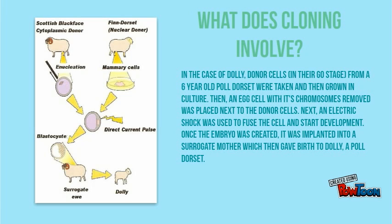What does cloning involve? In the case of Dolly, donor cells in their growth stage from a 6-year-old Poll Dorset were taken and then grown in culture. Then an egg cell with its chromosomes removed was placed next to the donor cells. Next, an electric shock was used to fuse the cell and start development. Once the embryo was created, it was implanted into a surrogate mother, which then gave birth to Dolly, a Poll Dorset.